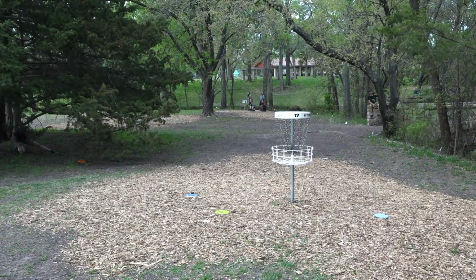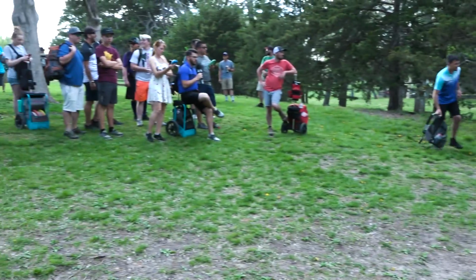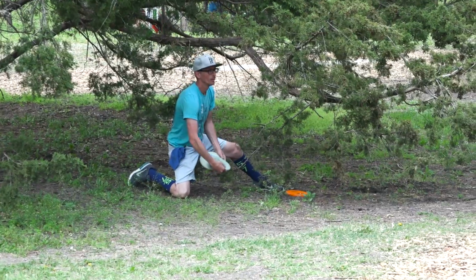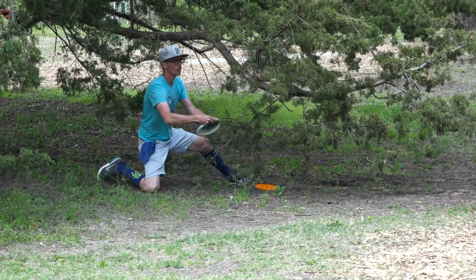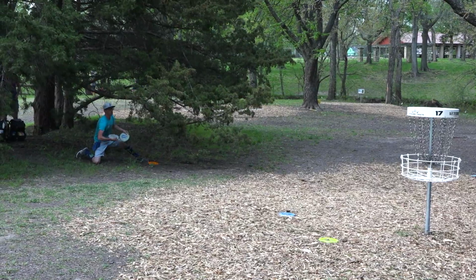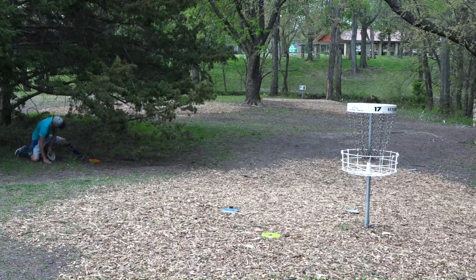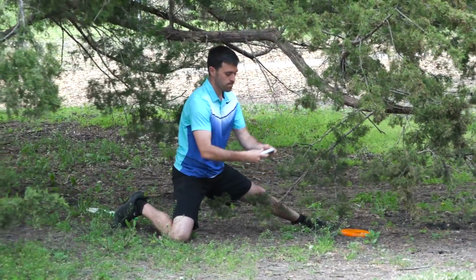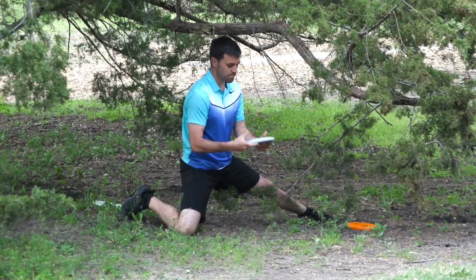Zoe with a nice float over the branches. Just leaves it a bit short. Devin from an E. Oh, 1 inch short. Looking for a little stretched out straddle birdie putt here.